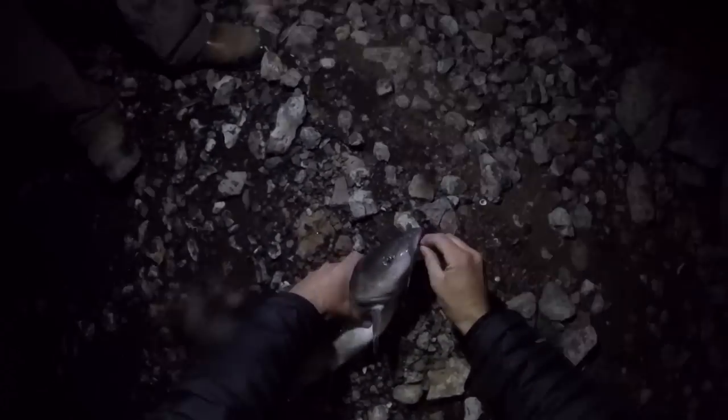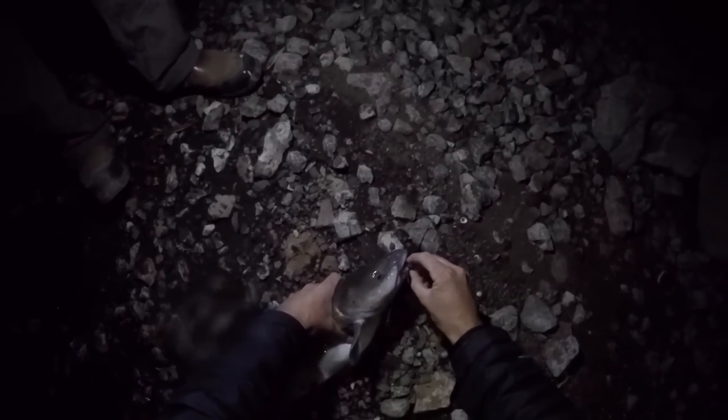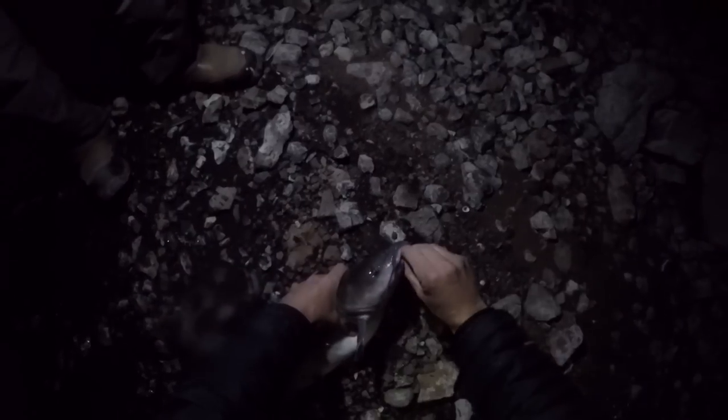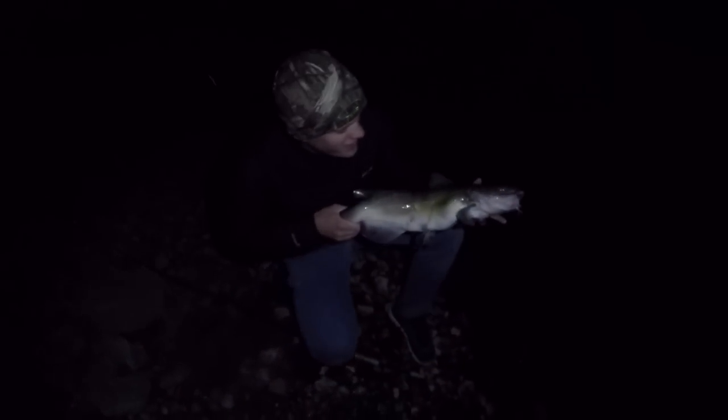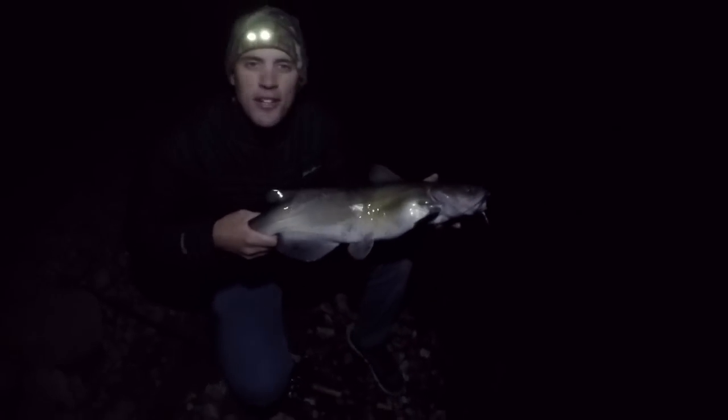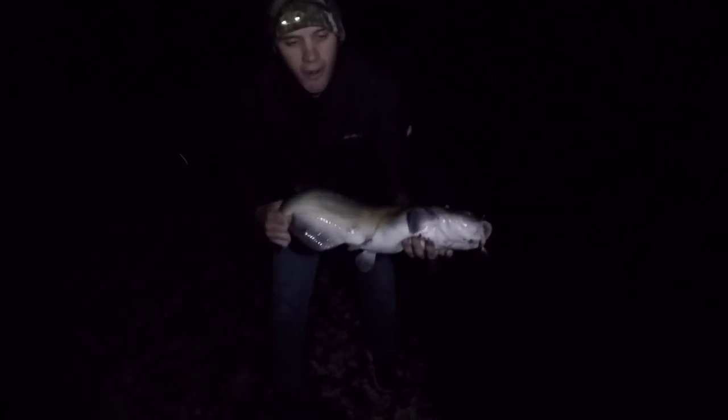Nicely done. We haven't had good catfishing luck this year, guys, if you've seen my previous videos. So to catch one 15 minutes into our first night is fantastic. All right. Yes, that's all I'm talking about. First fish of the evening. We'll put him on the stringer. We're gonna eat good tomorrow.